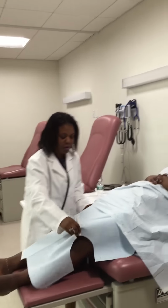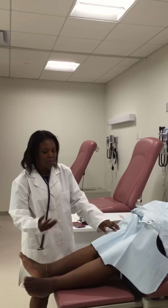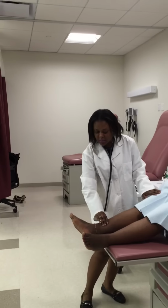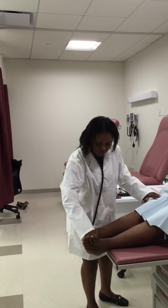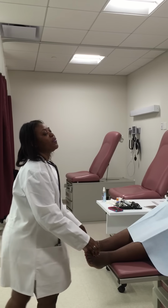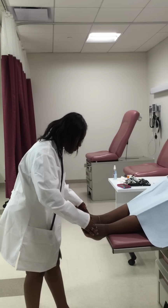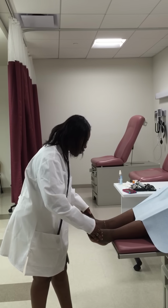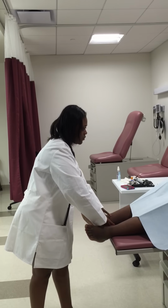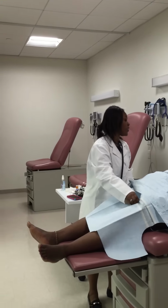And I'm going to go ahead with your lower extremities here. They're even. Bilaterally, I don't see any swelling. The skin, I don't see any edema. No edema. I'm going to go ahead and palpate for your pedal pulses. Very good. They're palpable. And your posterior tibial. Palpable. Very good.